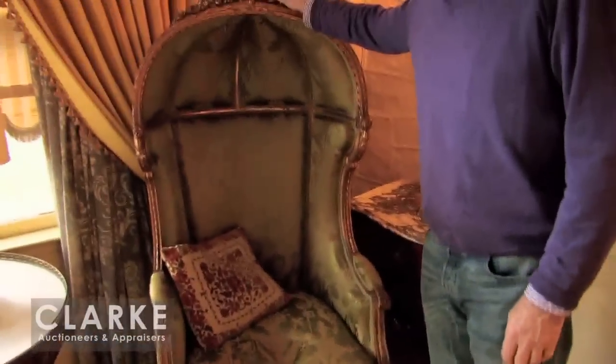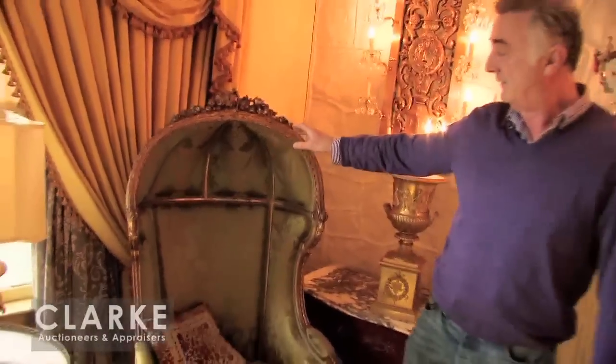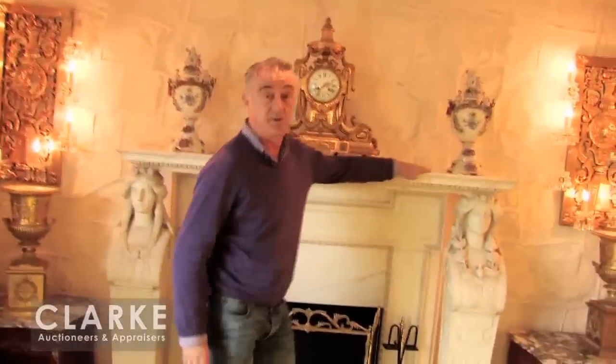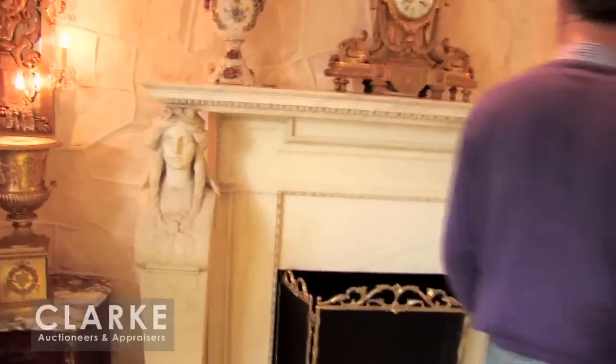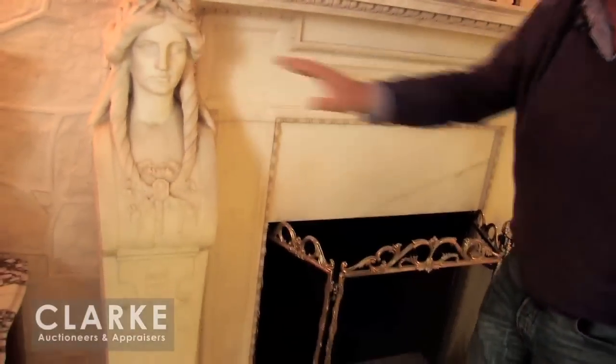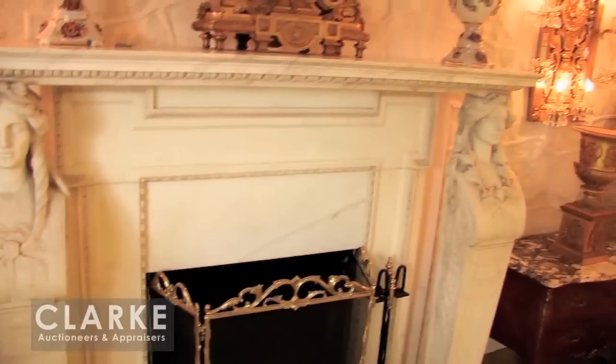Here we have very finely carved gilt wood, what you would call a porter's chair, Steve. Okay, this is all in the estate. Now look at this magnificent marble fireplace. Somehow or another, we're going to have to figure out how to get this off the wall without damaging it. Full figural here. You can see it's in one piece, two piece, three, four, five, and six. So we'll have to get it off the wall somehow or another.